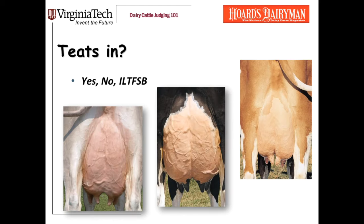The third question I ask on udder is about teat placement. Are her teats in? What I want is for the teats to be under the udder and not to point out. On this, as in most things, the yeses are easy to pick out, and the three cows on this slide are clearly a yes on teat placement.